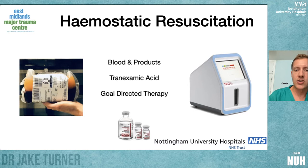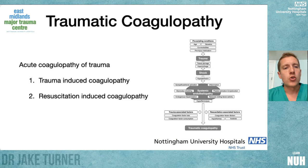Which brings me nicely on to traumatic coagulopathy. The concept of traumatic coagulopathy or acute coagulopathy of trauma can be a bit confusing because there's lots of overlapping terminology, but there's two main components to this based on our current understanding. The first is trauma-induced coagulopathy. That's the coagulopathy that happens for a major trauma patient before we've even seen them or done anything to them. And then resuscitation-induced coagulopathy is where we get involved and how we can make things better or worse.